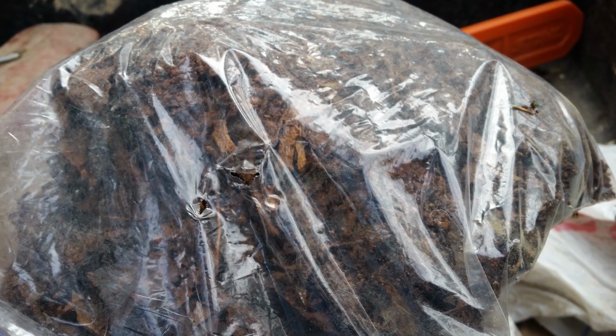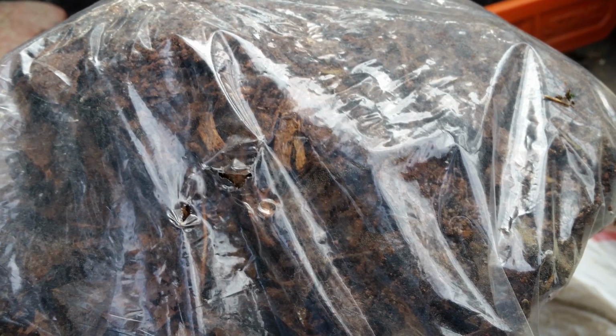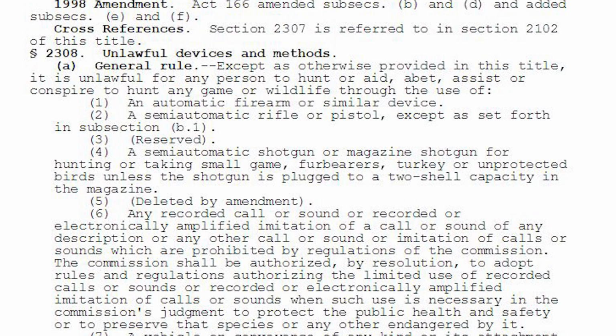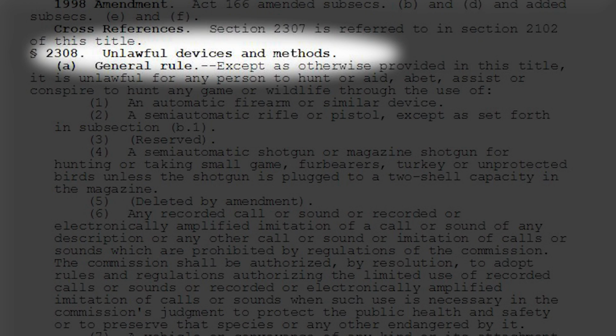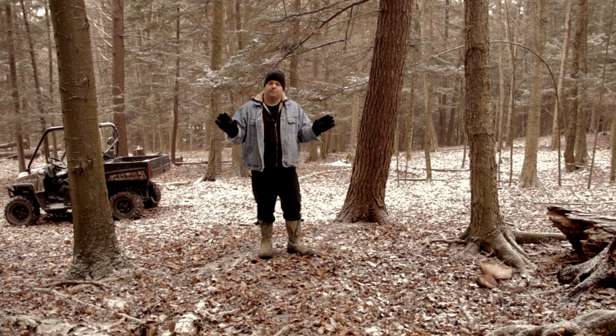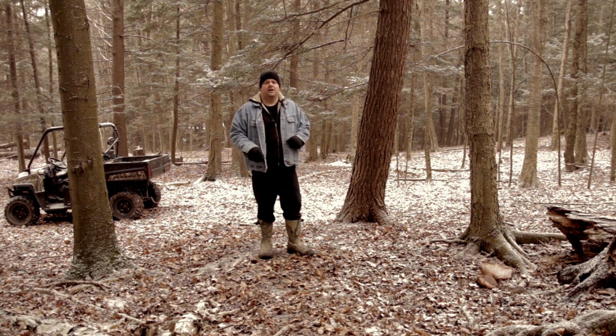I also go through and I will scoop up the dirt around the site to remove that residue. Residue is something that under Pennsylvania law is specifically mentioned in the regulations, so that has to be removed as well. Very easy to do, just scoop it up, put it in a bucket, dump the bucket out after the season ends. Not too hard to comply, just make sure you know what those laws are before you go and start doing any of this stuff.